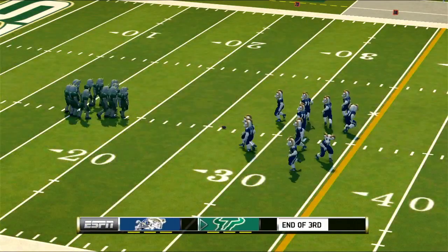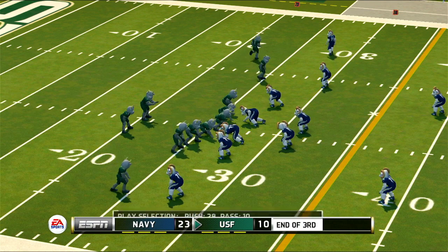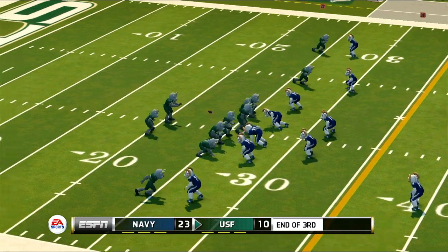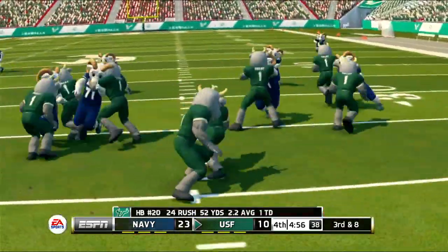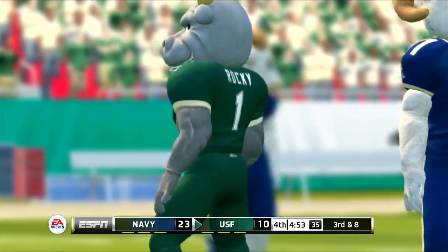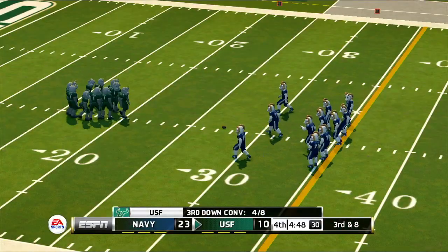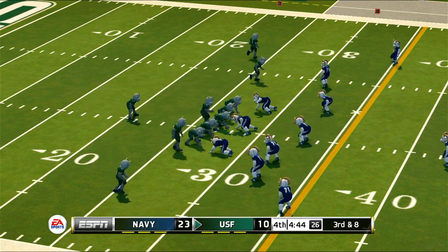Welcome back to the action here as we resume play in quarter number 4. Maybe a yard on that draw play. That's good for a gain of 1 yard. That'll bring up third and 8. It's third down, 8 to go. Ball on the 27.